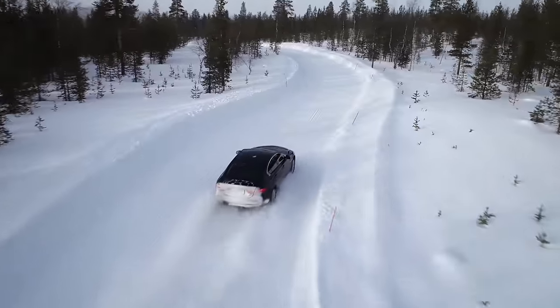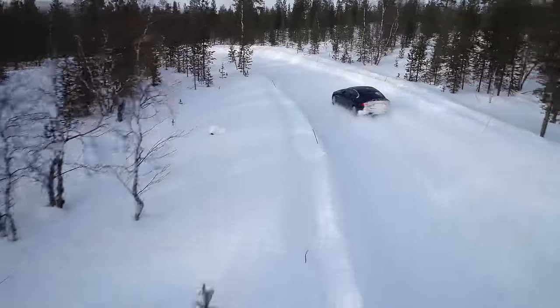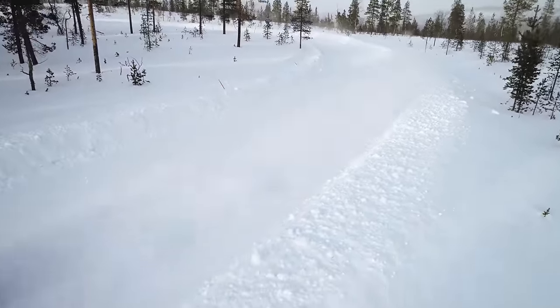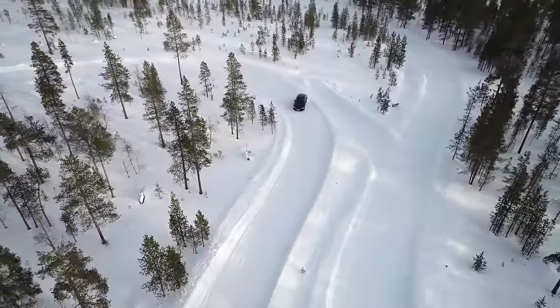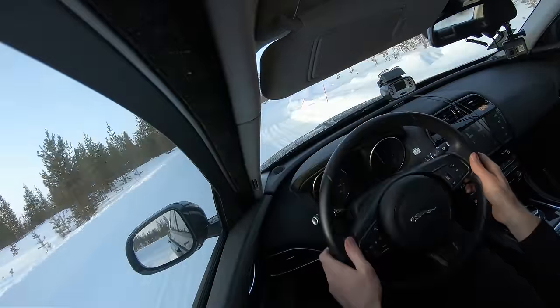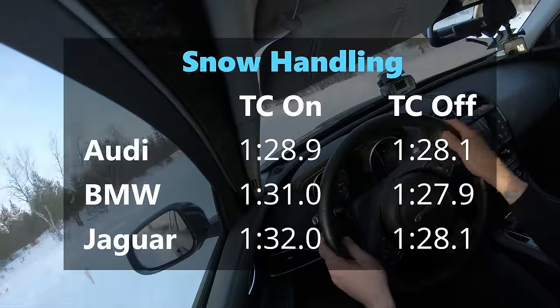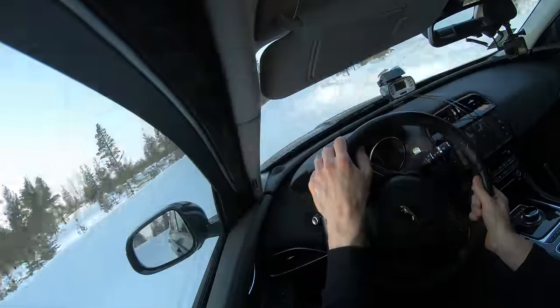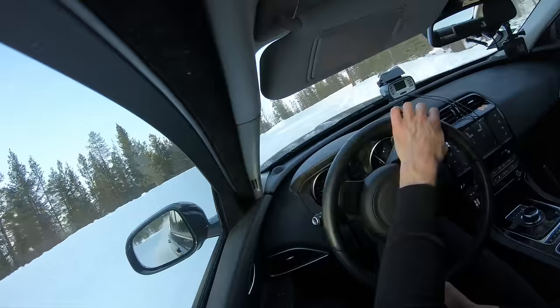However, turn the systems off, and this gentleman Jag cruiser turns into a bit of a weapon. It feels a little bit more nose heavy than the BMW, but it still turns really eagerly and is really, really happy going sideways. That happiness going sideways and that confidence is allowing me to match the BMW and Audi's time. So go Jag. In fact, if anything, this car is the most predictable and potentially the most fun on snow with traction control off. And I did not see that one coming.